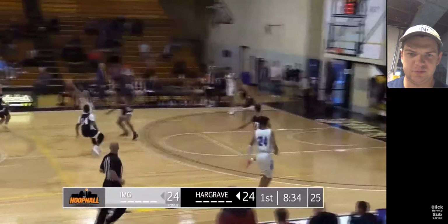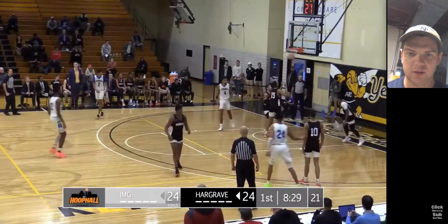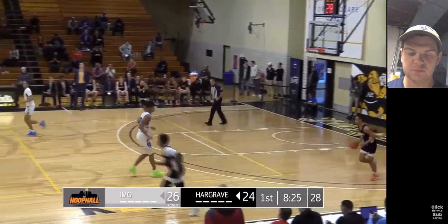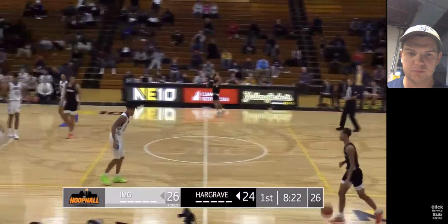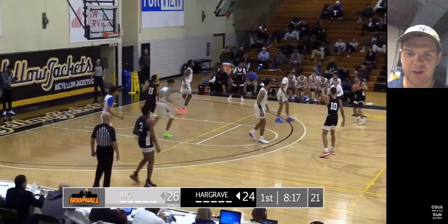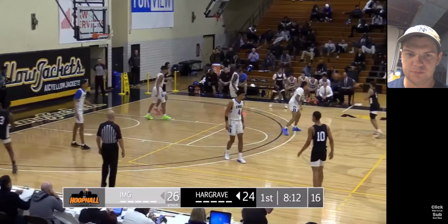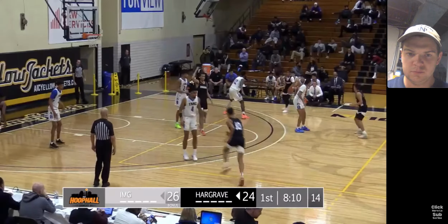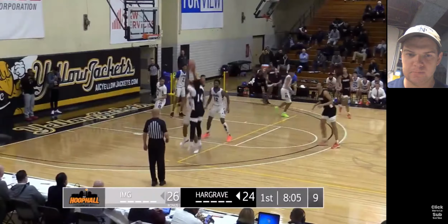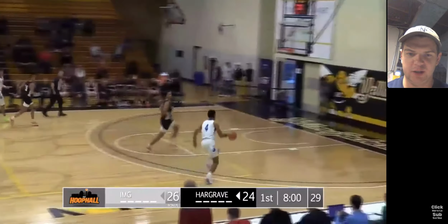And you can see it's just a full-on sprint every single time down the floor because Hargrave keeps full court pressing. It's a nice finish. So here's Martin on the switch. Looks like they just switched it again. So again, nice job moving his feet right there, just kind of reading the defense. Let's see what he does here.